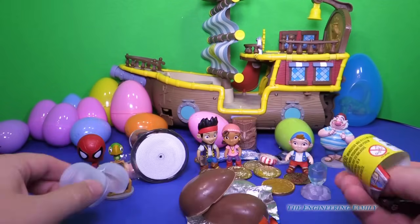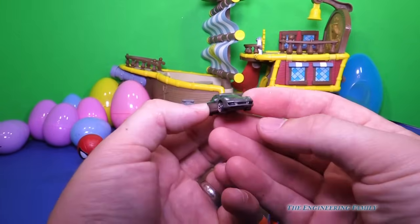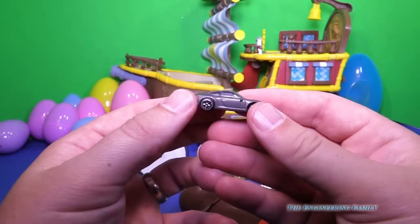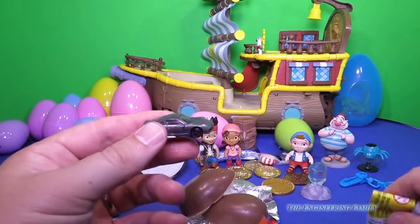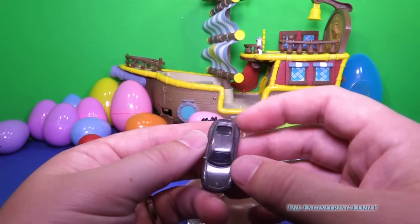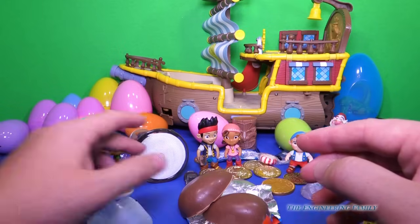What is it, a lock? I don't know. It's a car. Oh, wow. Not just a car. It's a Porsche. What's a Porsche? It's a really fast car. Wow. They must have known that Porsches are Jake's favorite cars. We're going to put it over here by Jake and the pirate detector, right?